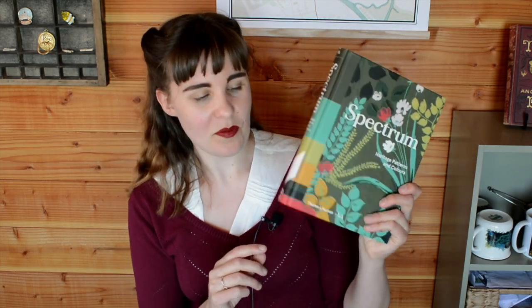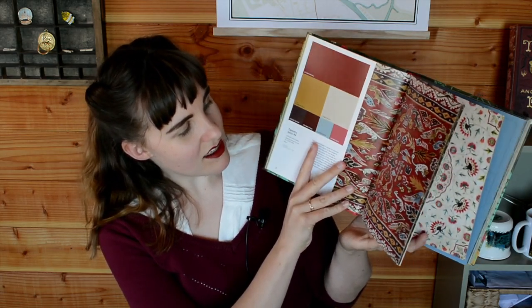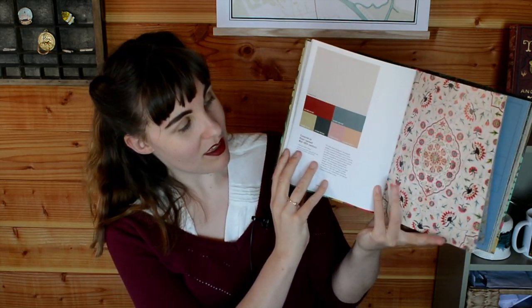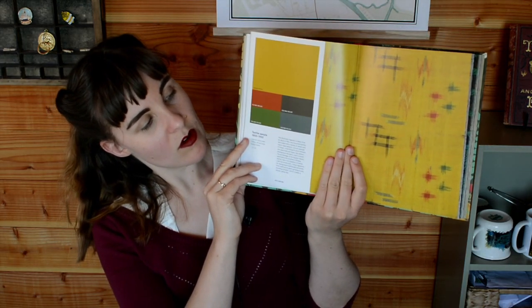This is Spectrum, and this is a Thames and Hudson book in partnership with the V&A, the Victoria and Albert Museum in London. And this is a designer's dream. If you know anyone who's an interior designer or a graphic designer or an illustrator, it basically has these patterns, and then it takes the swatches out of the patterns and shows you the colours broken up like that. And there are so many different styles and different eras. So yeah, it is arranged by era, and we've got a real variety in here.